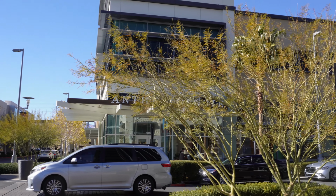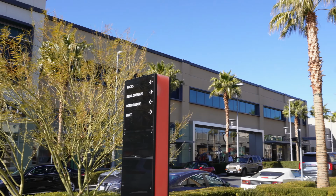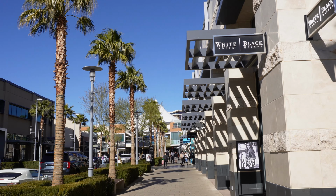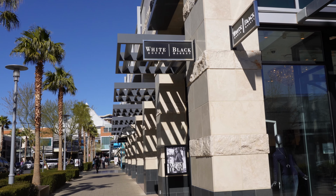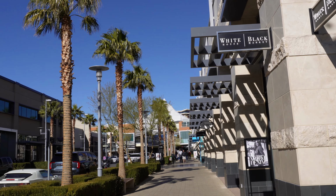Alright guys, another intersection here, just one more over. So there's the Anthropologie store. We've got Oakley, Lululemon is down there, White House Black Market, Zales. I mean, so many stores.